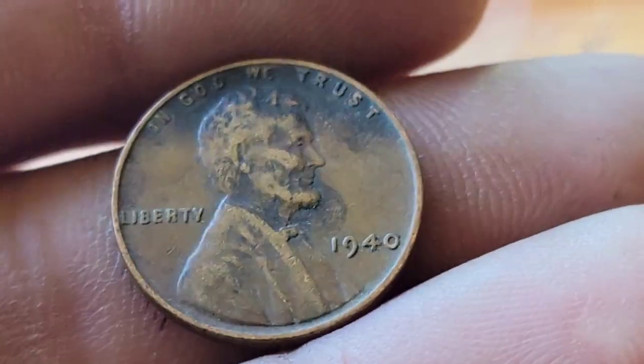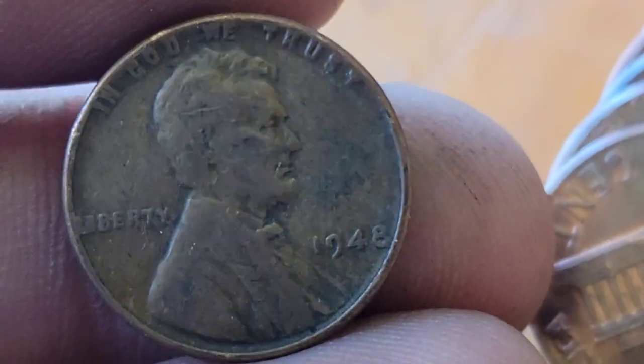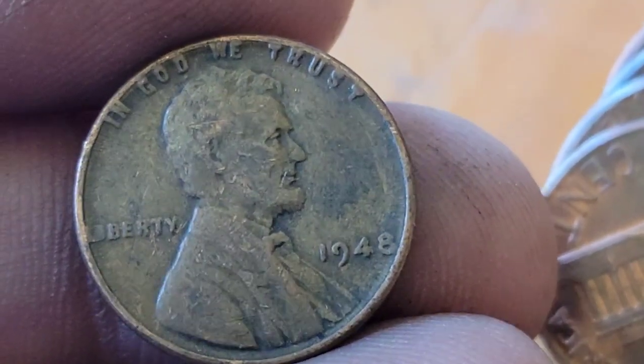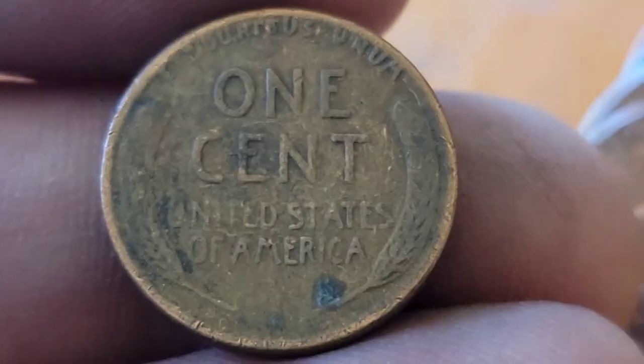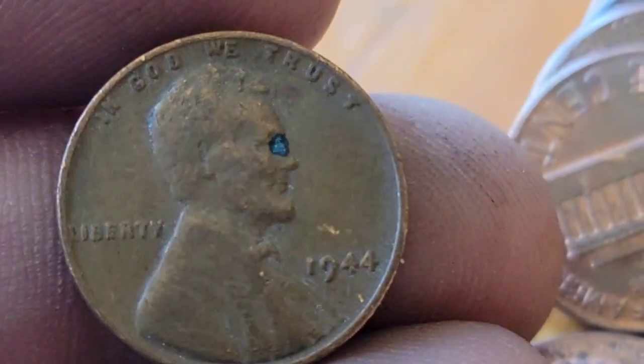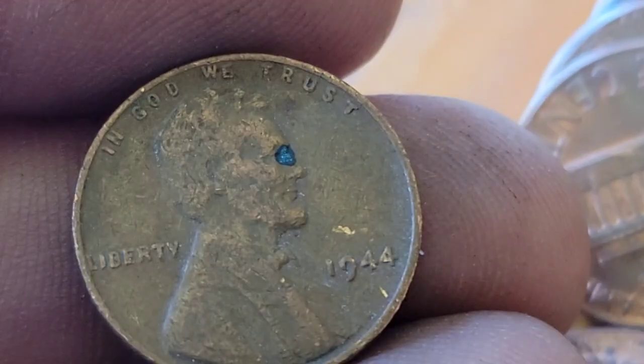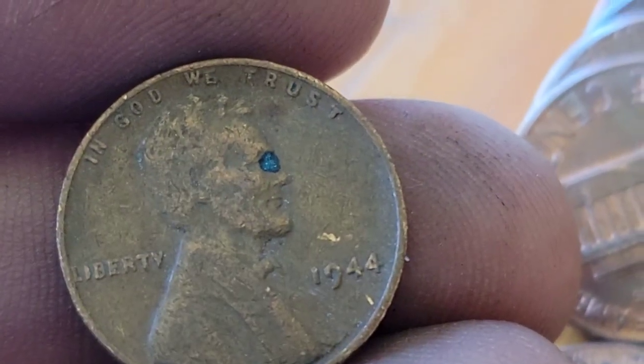Roll 81, and we've got a 1940 Philadelphia. Roll 84 has given us a 1948 Philadelphia. Also on roll 84, we've got a 1944 Philadelphia. Looks like a little rot in his eye, but we'll take it.